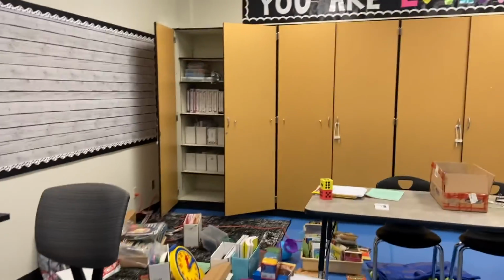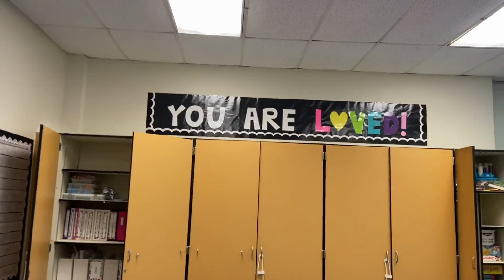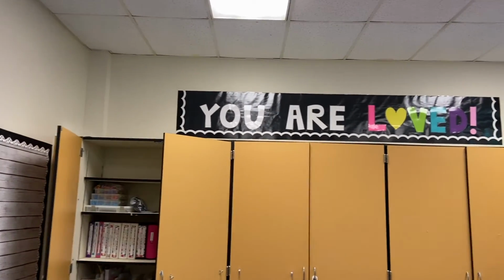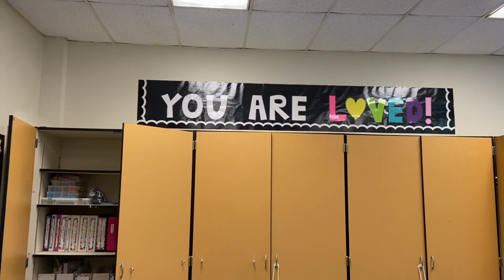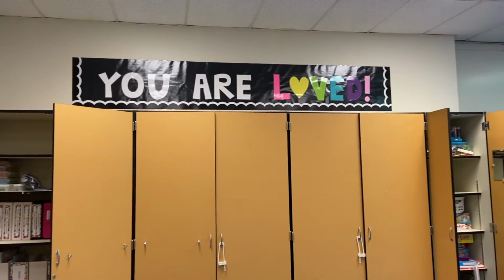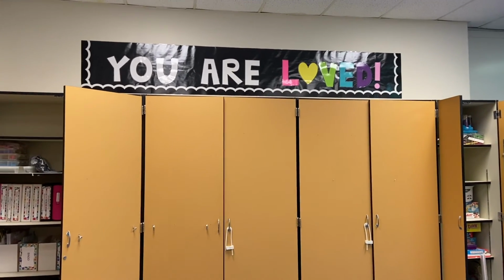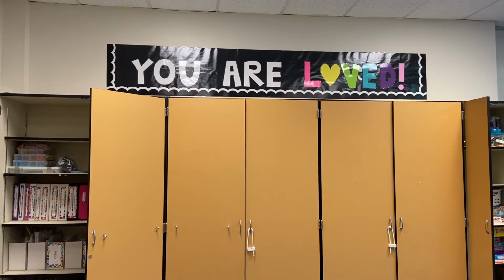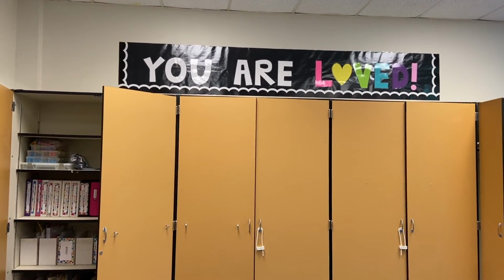The next thing that I did was I hung up my "You Are Loved" sign. I am going to be putting some flowers right above it, so that's the reason why there is no border above it, because I'm going to put flowers there. And that might be an as-I-get-to-it project. It's not on the top of my priority list.